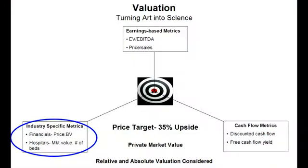The first of these is industry specific. And what we try to do here is put ourselves in the position of a private equity firm or a company within the industry that we're looking at and say, what have those companies historically paid for companies within this particular industry? What multiples have they paid? And we use that as a proxy for an industry-specific metric.